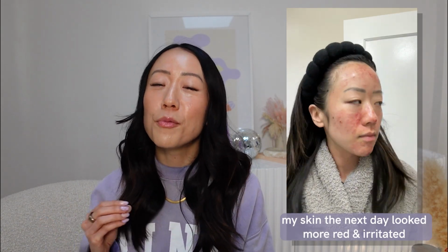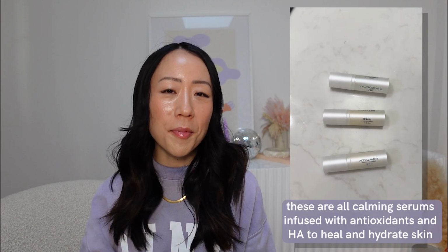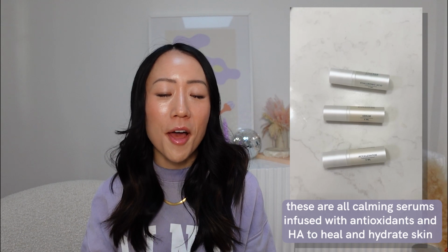As for the recovery period, my skin actually looked a bit worse before getting better, so I really had to keep reminding myself to just trust the process here. So for the next couple of days, I just used the skincare products that my esthetician gave me. And once I ran out of those products, I just used a very simple hydrating hyaluronic acid serum from the brand Medicate.